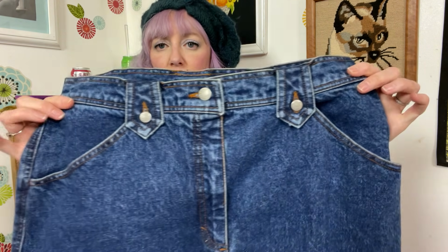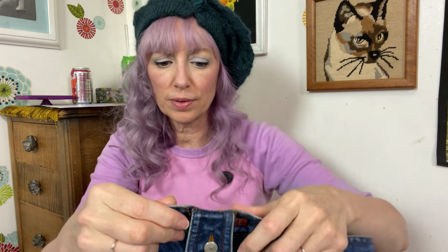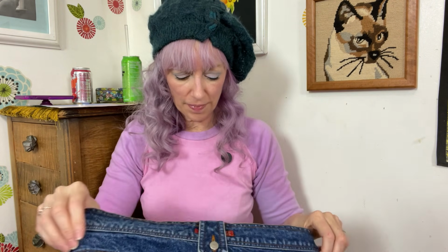I like that. Then I've got this, which is just a 90s denim skirt, which I think is really cute. The brand on this is Crazy Horse, which I believe started off at least as a Liz Claiborne brand. Look, it's got the Crazy Horse underneath the belt buckle, which is cool. I feel like Crazy Horse was later sold to Walmart or Kohl's or something like that. But I believe it was a Liz Claiborne brand. Anyway, this is a really nice, solid denim skirt. And it's very cute. I like the little details on that.